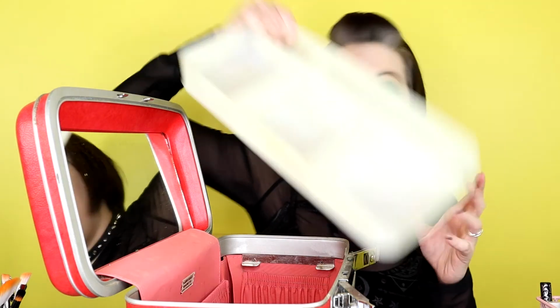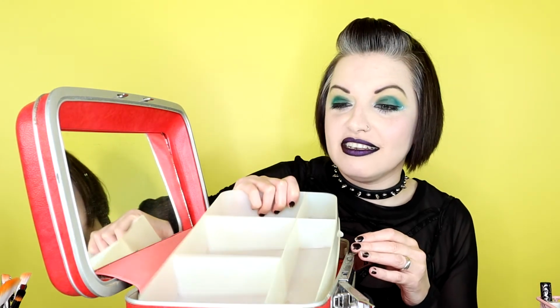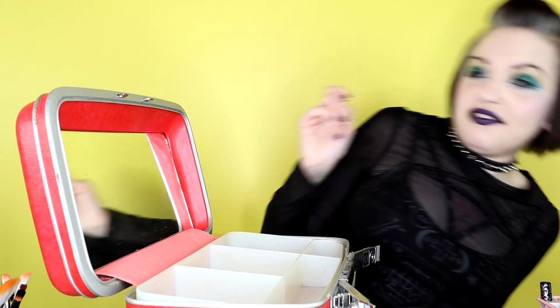It is mostly clean. I got the 7 layers of filth off the mirror, and I vacuumed all the hair out of it, and the tray is nice and neat, and it's all empty, and there's the tiniest pile of stuff that I'm going to keep.